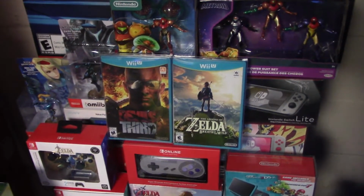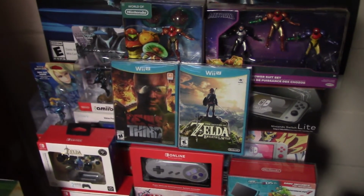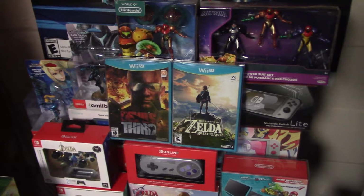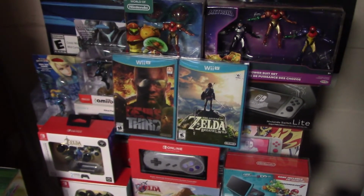Devil's Third, one I recently picked up, definitely a pricey game that I definitely had to pay quite a bit for, but I did actually get a fair price on it considering what the price was going for at the time.